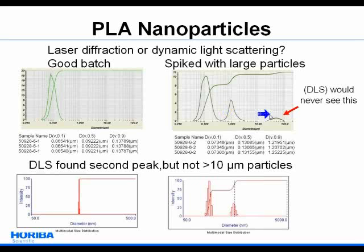But the laser diffraction analyzer, this is the LA950 data, also picked up on these large aggregates out here at 30 microns. And dynamic light scattering would just never see this. So this is the data from dynamic light scattering down here. And yep, we can pick up the 1 micron particles, but it's going to miss those 30 micron particles. So do you need to see those? Well then, perhaps laser diffraction is appropriate. If they're never there and you just need sub-micron sizing, that's where dynamic light scattering shines.